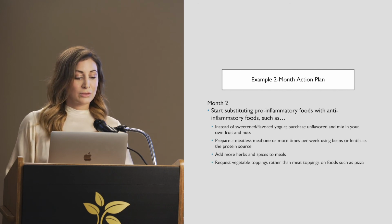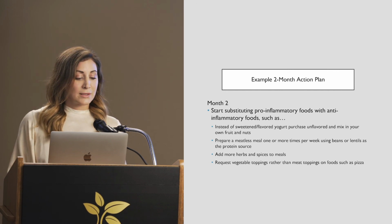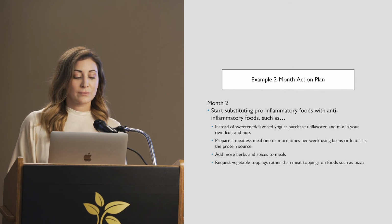Month 2, you start substituting pro-inflammatory foods with anti-inflammatory foods. Maybe instead of sweetened flavored yogurt, you get the unflavored and mix in your own fruit and nuts. You prepare a meatless meal 1 or more times per week using beans or lentils as the protein source. You add in more herbs and spices to your meals. You request vegetable toppings rather than meat toppings on foods such as pizza.